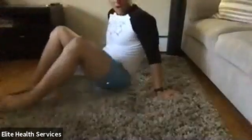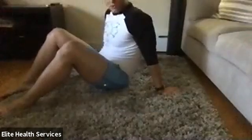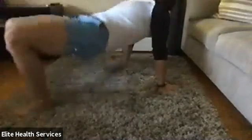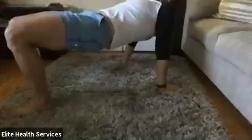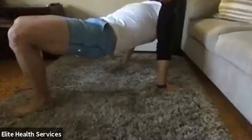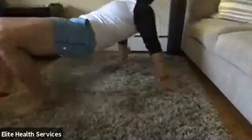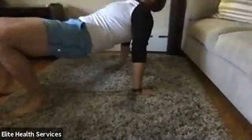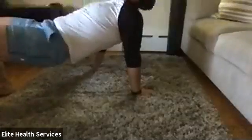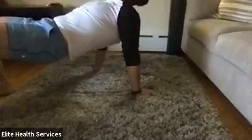Okay. We're going to pop up here again in a second. And then we're just going to do some forward and backwards walking. Okay. So let's pop up. Good. And now you're going to move your opposite arm with your opposite leg. So let's move that right leg forward and left arm forward. Good. And now switch it. Left arm forward. Excuse me, left leg forward, right arm forward.